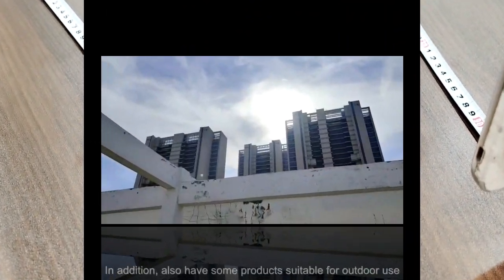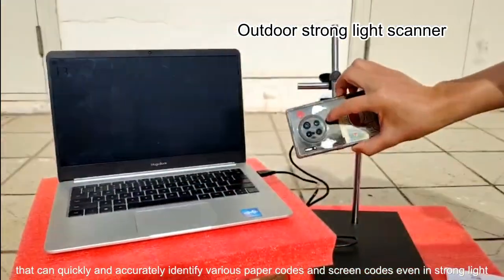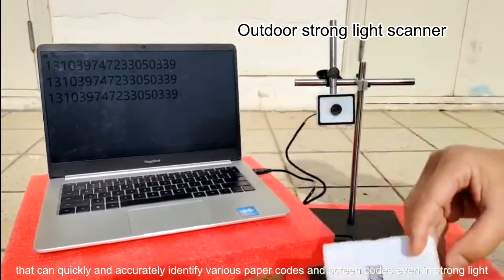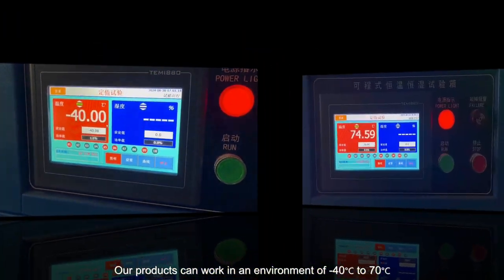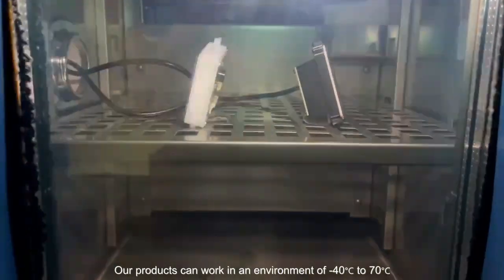In addition, there are also some products suitable for outdoor use that can quickly and accurately identify various paper codes and screen codes even in strong light, which is very easy to use. Our products can work in an environment of -40 degrees Celsius to 70 degrees Celsius.